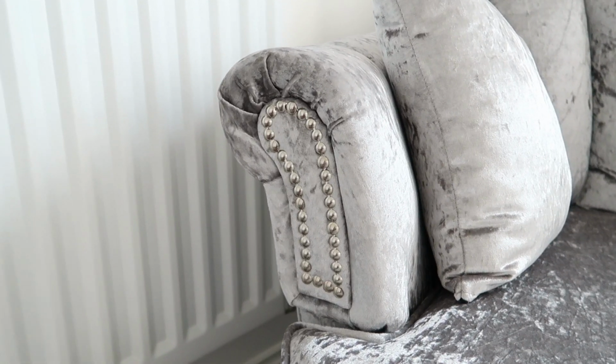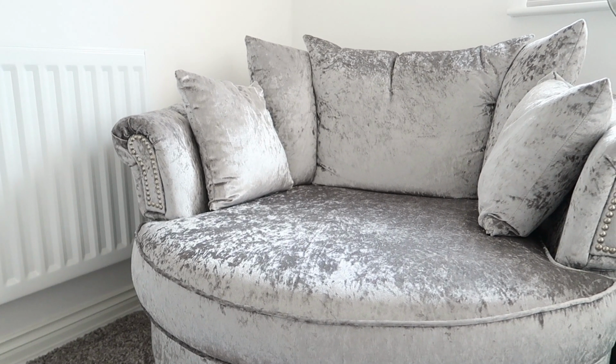There is a story behind this one as well. So I actually walked into SCS because I really wanted a big armchair or a little armchair to fill this corner of the room, and I saw this chair in the window display alongside a corner sofa, and it had a few in the range. So it's this gorgeous crushed velvet material, and full price it was about £800 for the swivel chair.